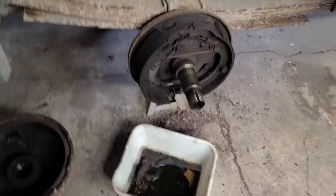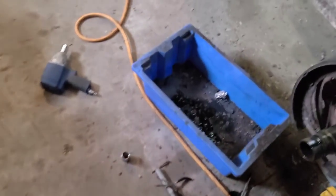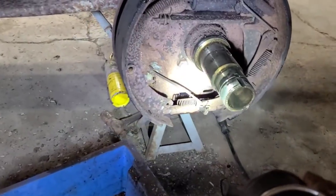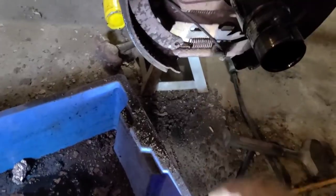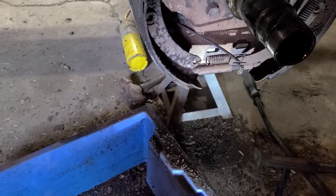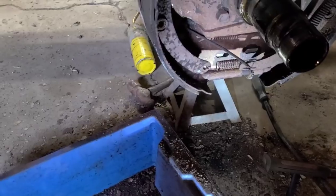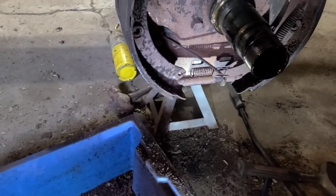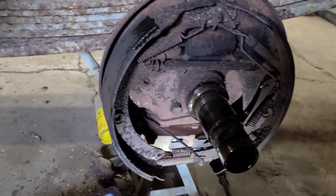Okay, friends, well, it's many, many hours later, and we had to disintegrate the hardware on the back. There, I'll get some light going here for you guys. This slack adjuster, shoe adjuster was completely seized. Ended up putting my air hammer through there and getting it to move finally. And then, yeah, hours and hours and hours of beating on it. And I finally got her loose.